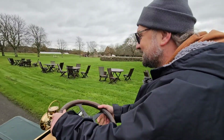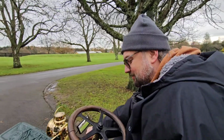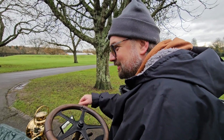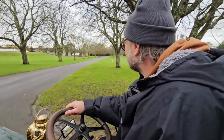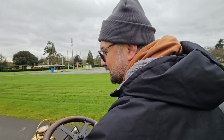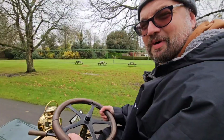Visibility is good, I'll give it that. Keep an eye out for vans. Oh, it just about kept going. Oh, he's letting us go now. Yeah, coordination. Hill start's quite difficult. Need to get some speed up. She's getting a bit warm, I think. And that's the only way of cooling the engine. What a marvellous thing.